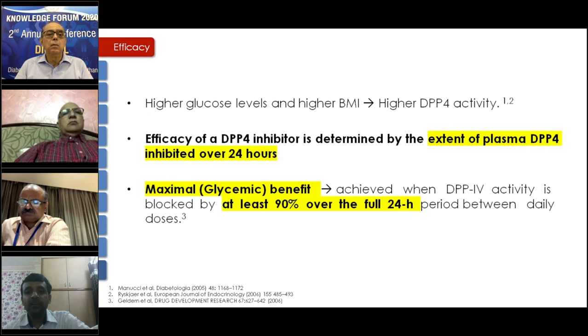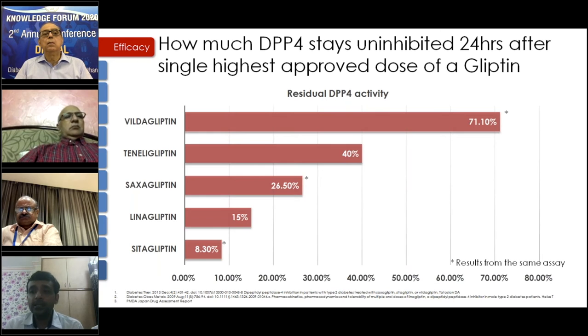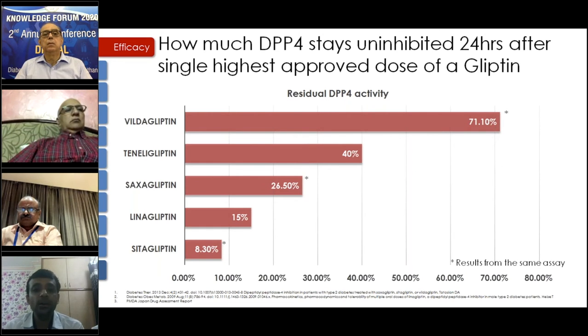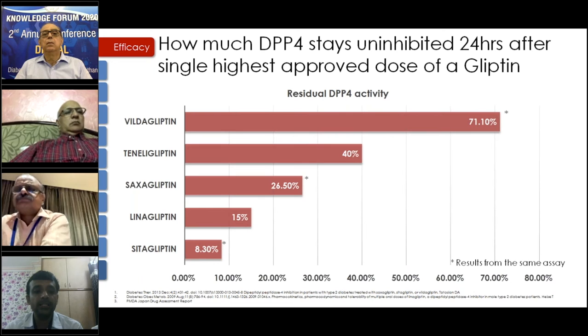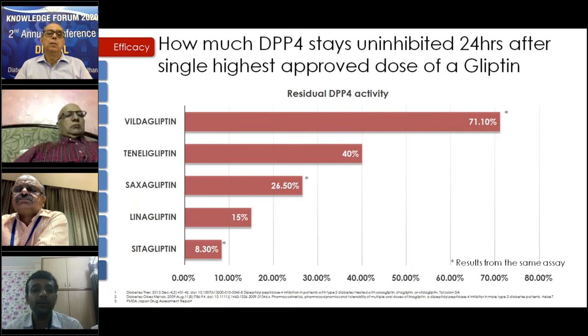Maximal glycemic benefit is achieved when DPP-4 activity is blocked by at least 90% over the full 24 hour period at steady state doses. So now coming on to the various gliptins available, how much DPP-4 stays uninhibited in 24 hours after single highest approved dose of gliptin? So if we see vildagliptin, residual DPP-4 activity decreased to around 71%, as compared to linagliptin, which is around 40%, saxagliptin, which is 36.5%, alogliptin, 15%, and sitagliptin, 8.3%.